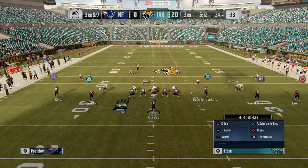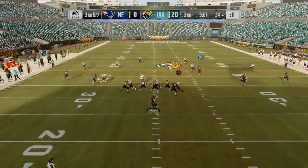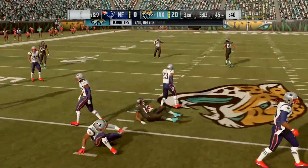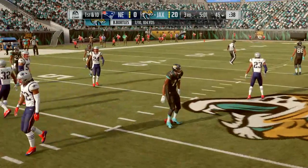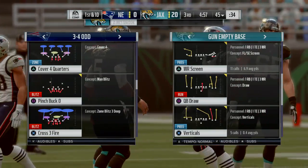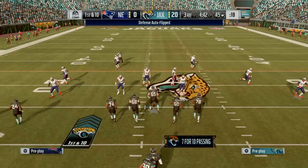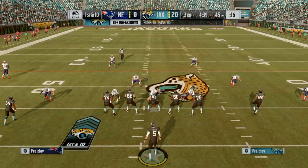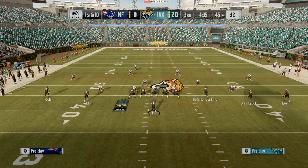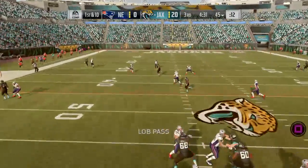This is 3rd and 9. Shotgun now for Bortles. That one complete to D.D. Westbrook. And brought down, but not before reaching the 45-yard line. 11 yards there as they connect on the quick slant. Here we go. Brandon, that's a tough guy right there. He knew that was going to happen. In other words, he had to absorb that hit. How about him securing the football, churning the legs a little bit, and getting what he needed for a first down? Well, that's the deal.